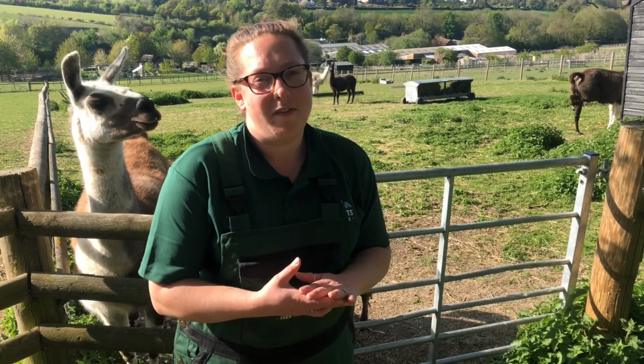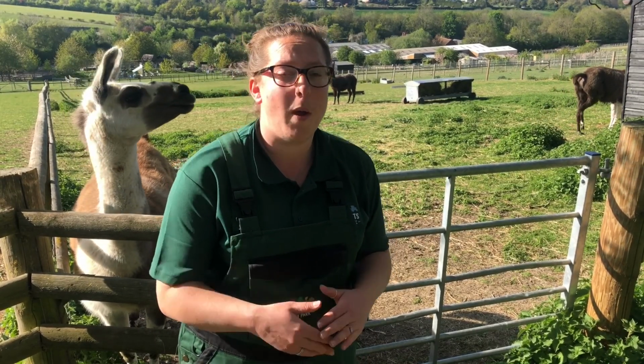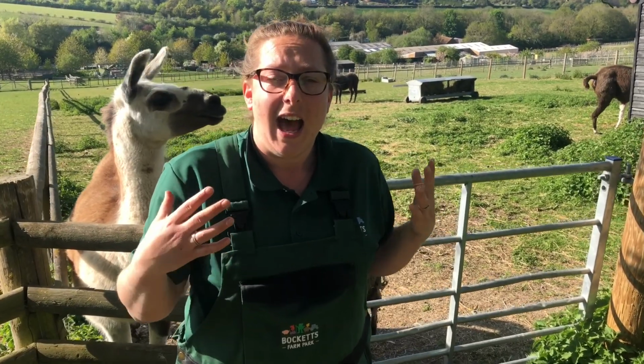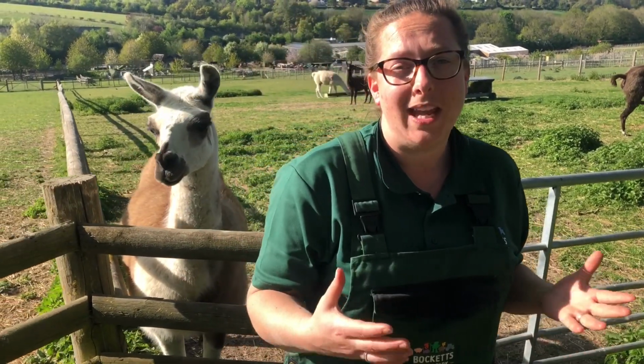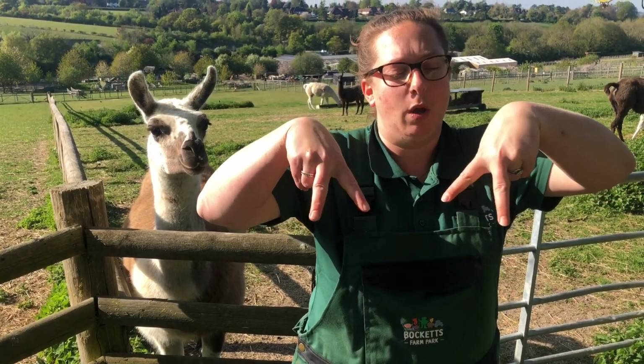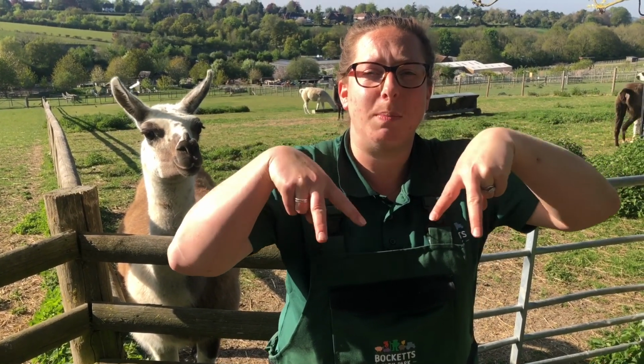Llamas and alpacas are very similar to each other. They've both got long necks, they're both covered in a hairy fleece, and that helps to keep them warm in the cold mountains. And they've also got 2 toes on each foot, what's called a split hoof.